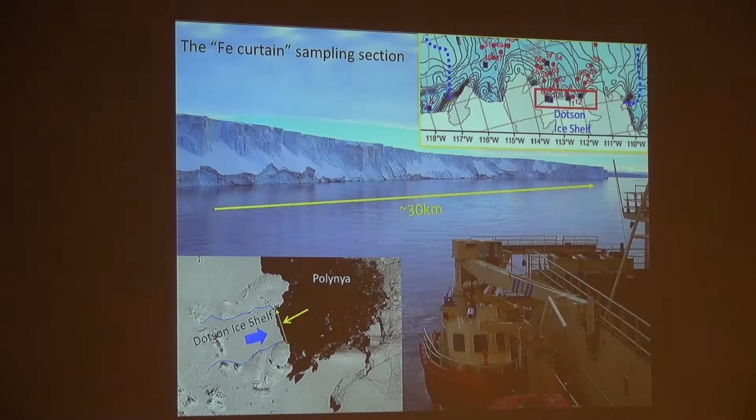So to test this idea, one of the things that we did in this cruise is to do what we call the Iron Curtain sampling section. We went in the course of one night. We skirted the boat quite close to the ice shelf face. So this is the Dotson ice shelf. You can see it's about 60 meters high. You can't really get a scale here, but that's, you know, 200 feet high.